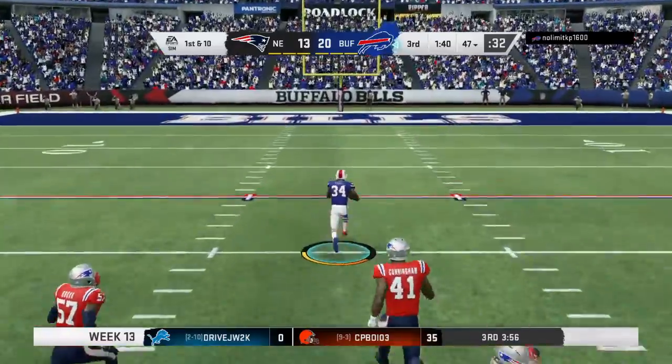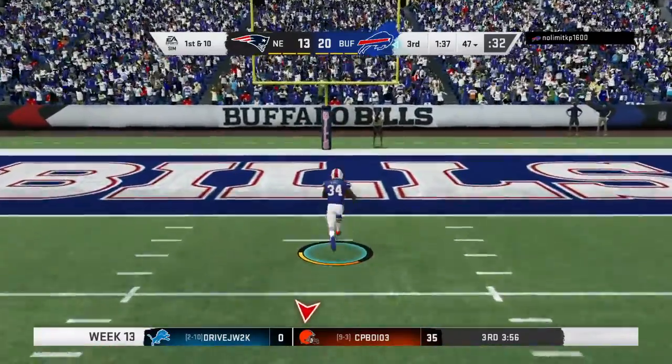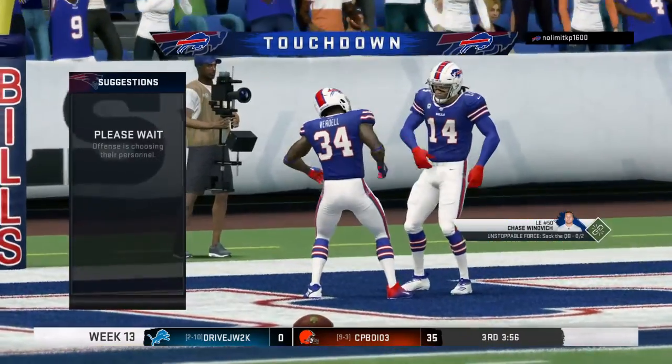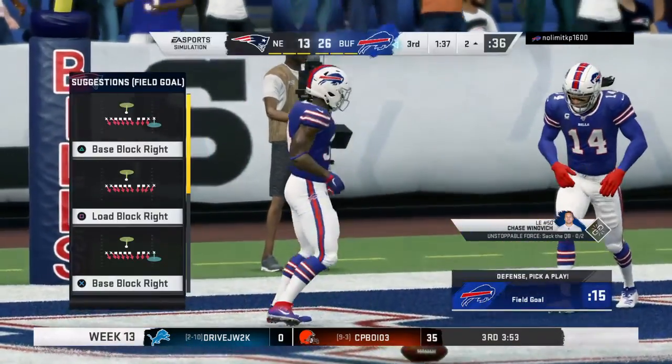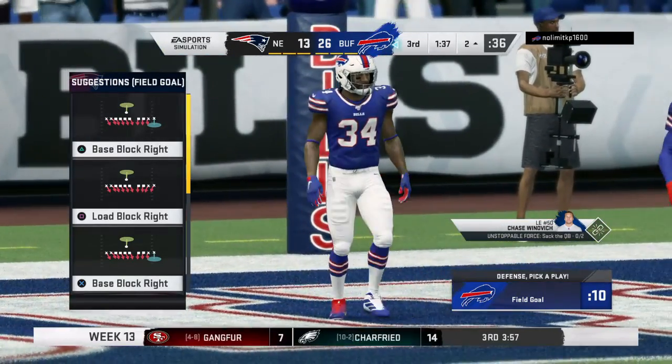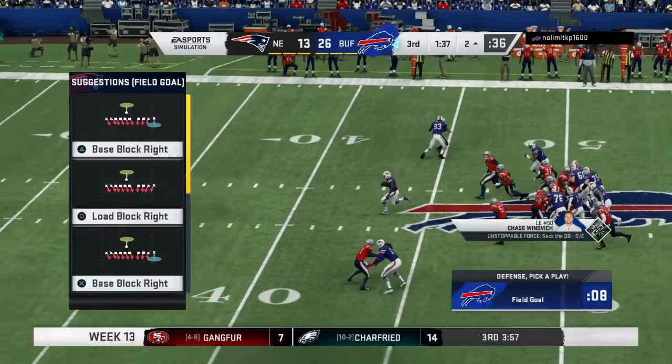A big seam, and he might go all the way. And all the way home for a Bills touchdown. A big play there. Hitting double digits with his 10th touchdown of the season. And the Bills will add on to their lead.